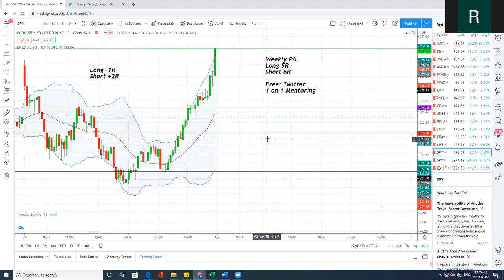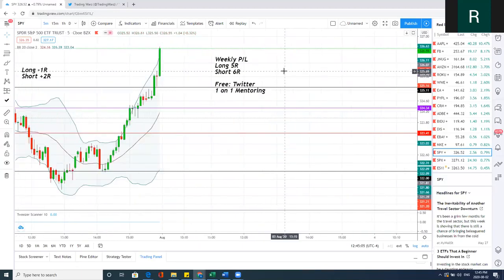The longs were able to capture about 5 hours and the shorts 6 hours in total. So what that means is that 2% of your account is the R. So longs capture 10% of their account, shorts did 12%. So that's huge for a week. It's a really great week. So if we think about a $20,000 account, that would be roughly $2,000 for the long and anywhere between $2,000 to $3,000 for the shorts, depending on how much you want to risk.